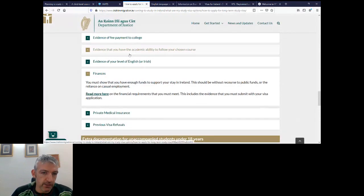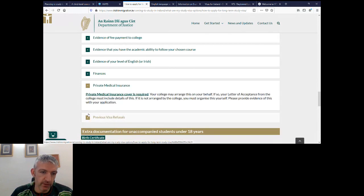Going back to this main list of requirements, private medical insurance cover is required. Sometimes colleges can arrange this on your behalf. If so, the acceptance admission letter should include the details. If not, you must organize this yourself. And there's further details at this link of what's acceptable and what's required for that. You can have a look and see that.